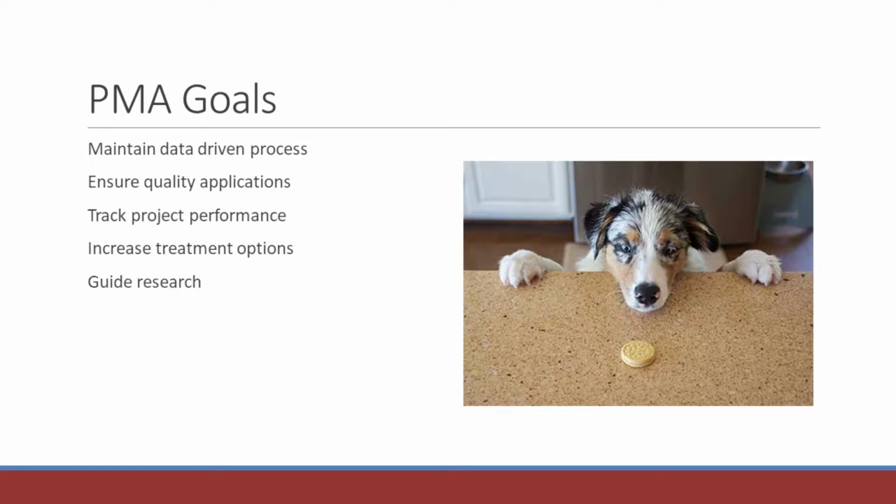So our goals that we developed early on are that we maintain a data-driven process, we ensure quality applications throughout the state, we track project performance, we increase our treatment options, and we guide research. Those are the goals that we agreed on between central office and the district when we started our organization. And those are still our goals today.